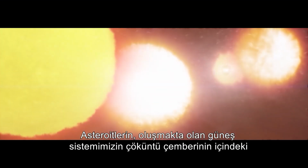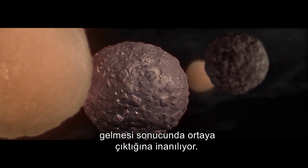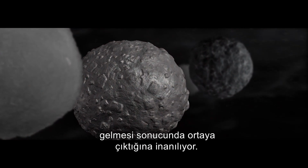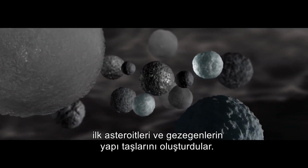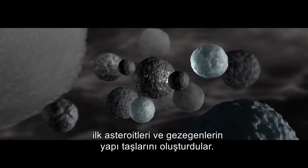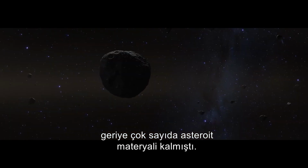Asteroids are believed to be made of chondrules, flash-heated grains of rock within the stellar disk of our forming solar system. These chondrules clustered together, forming the first asteroids and the building blocks of the planets. Once the solar system had evolved, there was a lot of asteroid material left over.